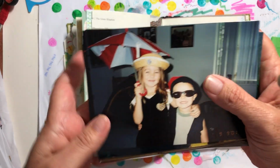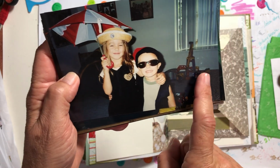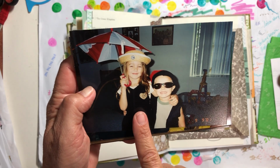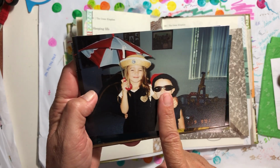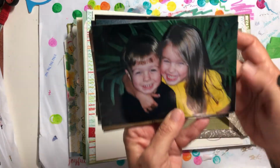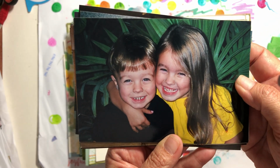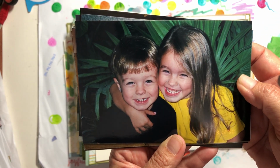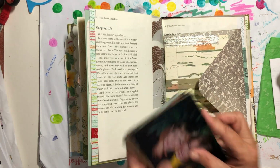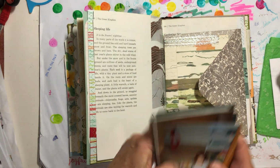My kids, let me just tell you. Again, this is the toy room in our house. They loved dressing up. Loved it. Oh my gosh. Look. Oh, I'm gonna cry. My sweet babies. Oh my goodness. Now, oh my word. Look at my daughter.